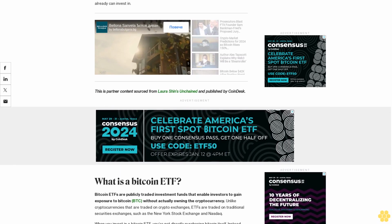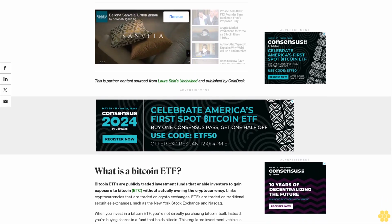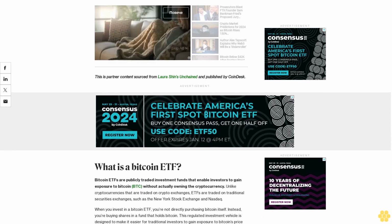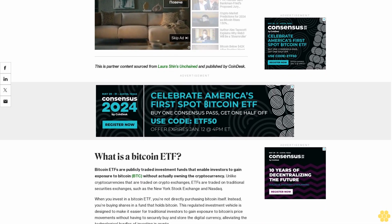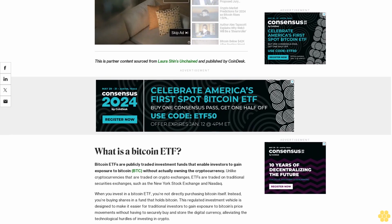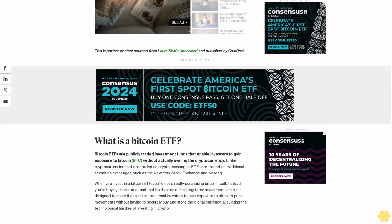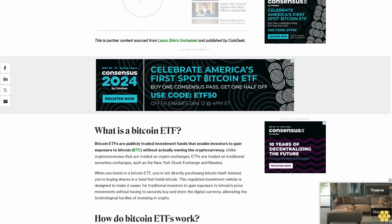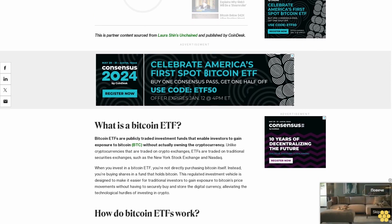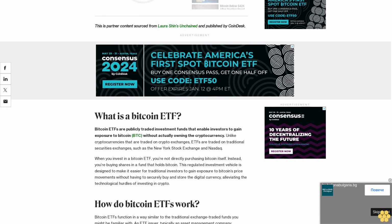How do Bitcoin ETFs work? Bitcoin ETFs function in a way similar to the traditional exchange-traded funds you might be familiar with. An ETF issuer, typically an asset management company, purchases the underlying asset and securely stores it with a custodian. Then, it issues shares to its fund to provide investors with access to the underlying asset held in the fund. In exchange for an annual fund management fee, the financial institution manages the purchasing, storing, and safekeeping of Bitcoin on behalf of the ETF's investors.